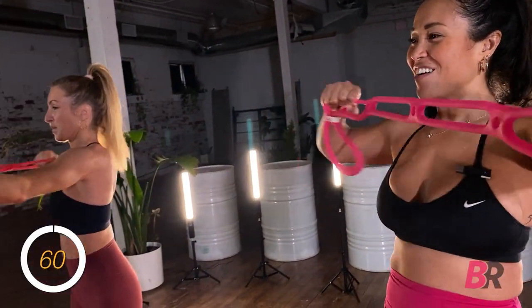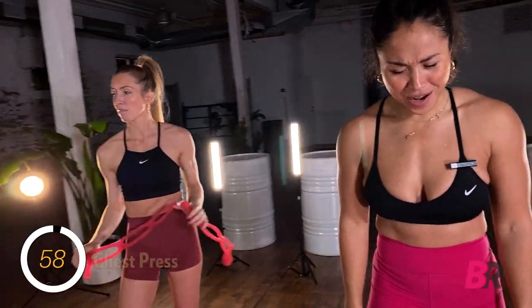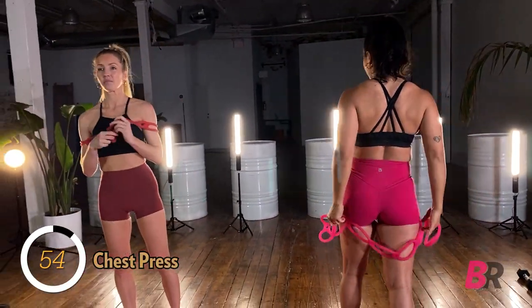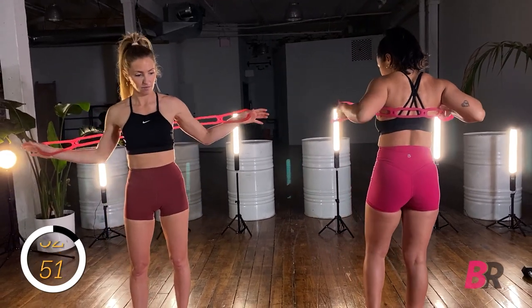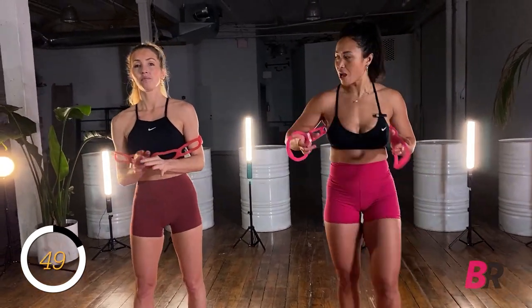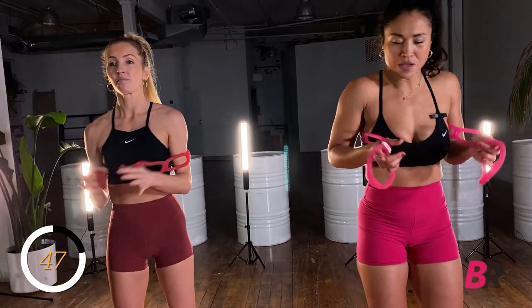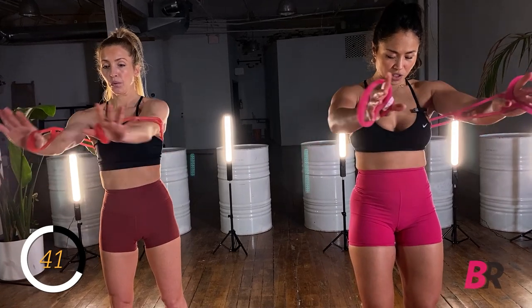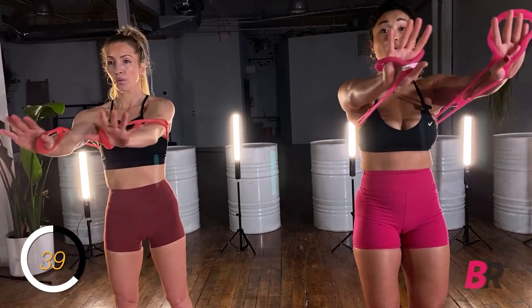Last one. Okay. Woo! All right. So now the pink thingy is going across the back of our body. You want to slide it up just below those shoulder blades. I want it underneath our arms, shoulders back, and then we're going to loop our thumbs into it as we extend the arms out. So think of activating the chest as we push those palms away from you.